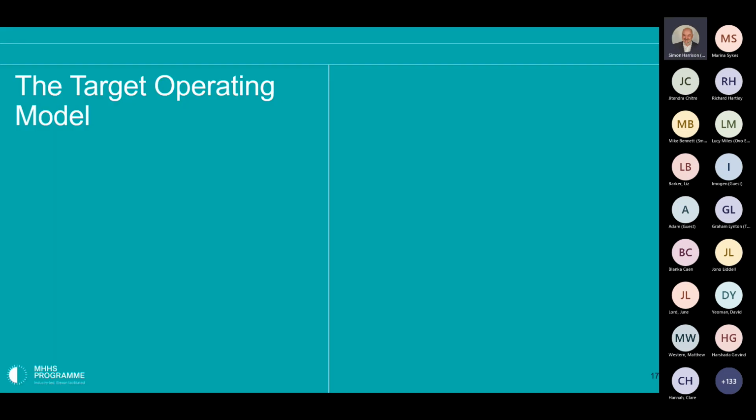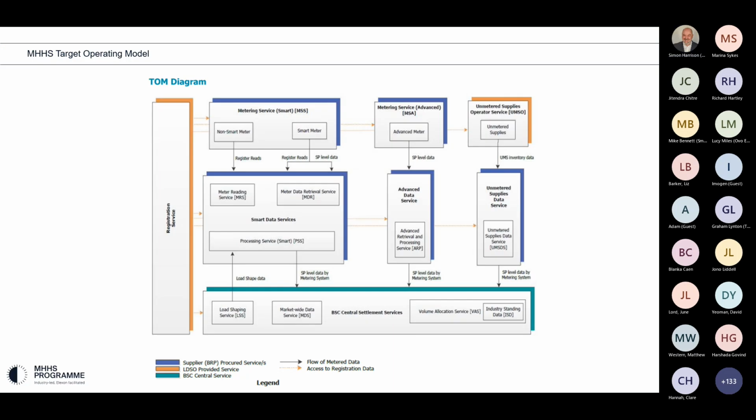What I'd like to cover now is the target operating model. So effectively the design for market-wide half-hourly settlement. This is the design that was passed to the program by the design working group and those groups that came before and agreed by Ofgem as the correct way forward following consultation to make half-hourly settlement operate.